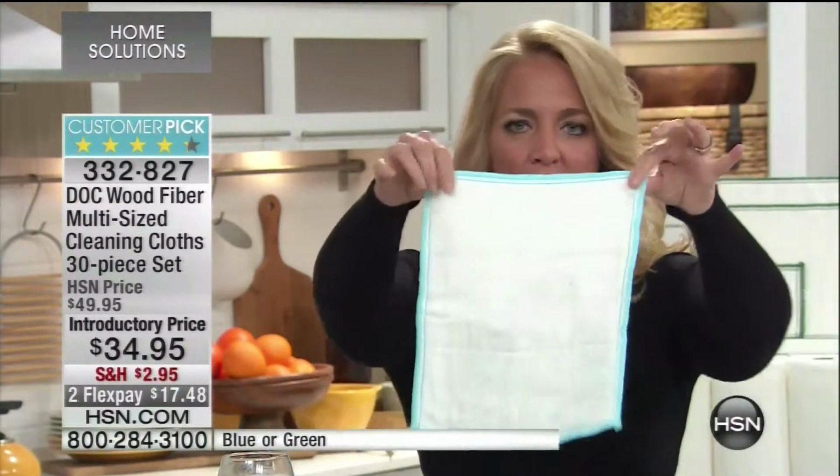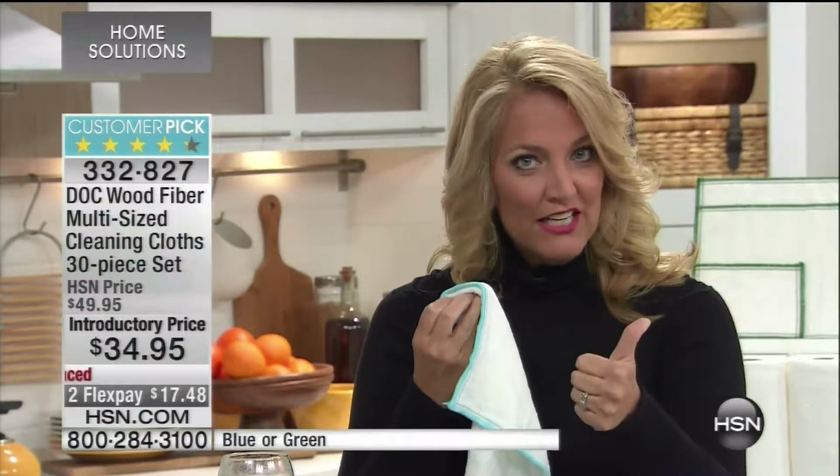I've been here for 23 years, and one of the things that we never, ever hear is that one product as simple as this, like a paper towel that you would have, the Dot Cloth will actually remove 99.99% of bacteria and E. coli and salmonella from the hard surfaces. And then when you rinse it, 99.99% of that will also be rinsed out.